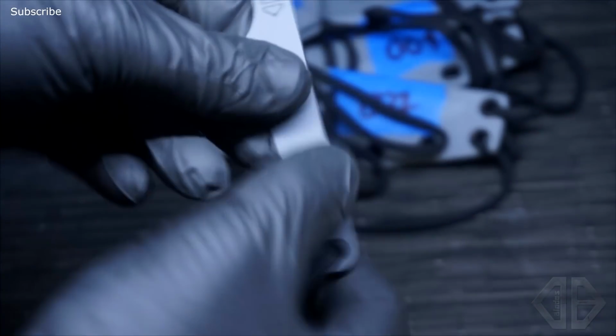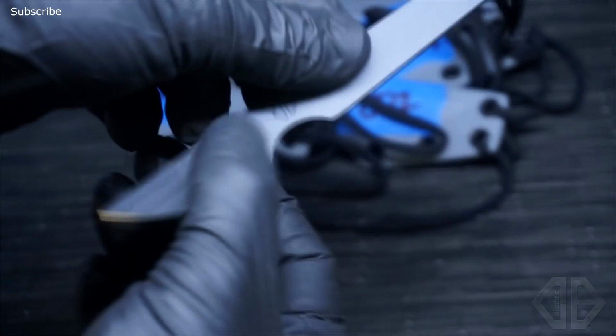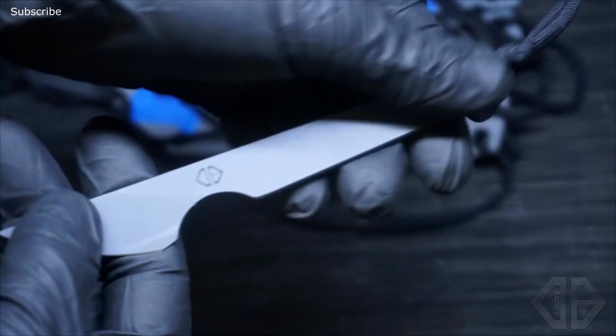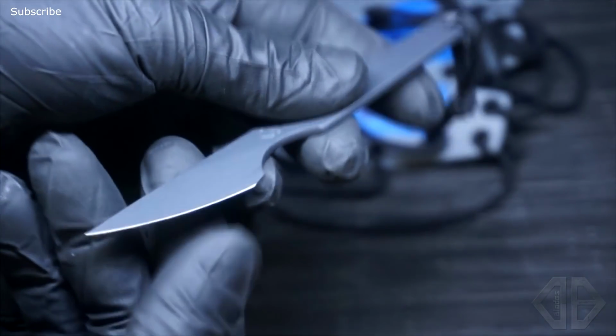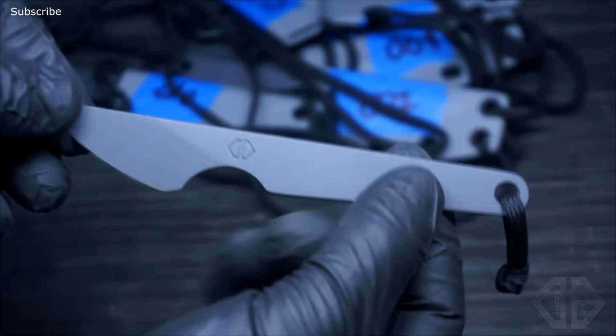All the edges are nicely rounded, very lightweight knife. The only real difference between this and the Gen 2s is the Gen 2s have a cutout here and they've got a different steel. So that's what the Gen 1 looks like. It's a Nitro V steel, as I said before. All of these are screaming sharp. So if you want one of the last Gen 1 surgeons, they're now available on the website.